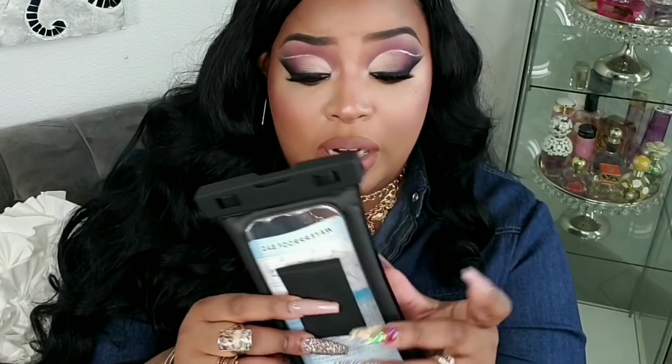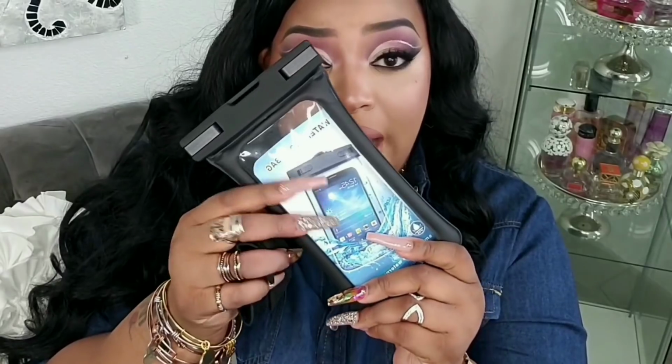And I got this because I know these items sell out really quickly. And we're going out of town in December and we're going to be underwater. So, not December, what am I saying? January. And I definitely needed to get this. So, this is how it looks. You just basically put your phone in here. It has the secure lock right here, so nothing is going to get inside of here. As you guys can see, price. Go check them out. All of their stuff on their website is definitely affordable.